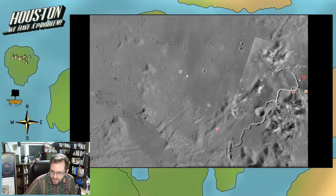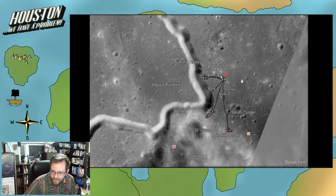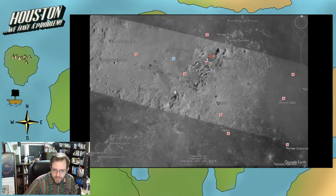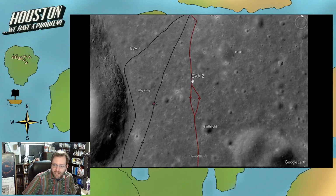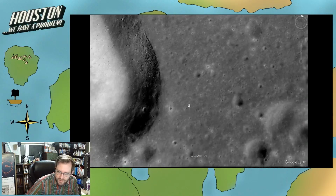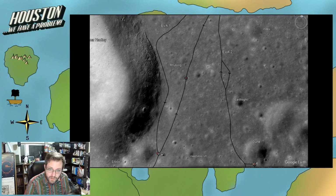All right, landing site. Extravehicular activity. Okay, here we go. You put overlays on the thing. How do I turn the overlays off? Nope. I want to see the rovers. The rovers drove around and they put little black lines over the tracks. Nope, can't see it on this one. Maybe if I do stereoscope.